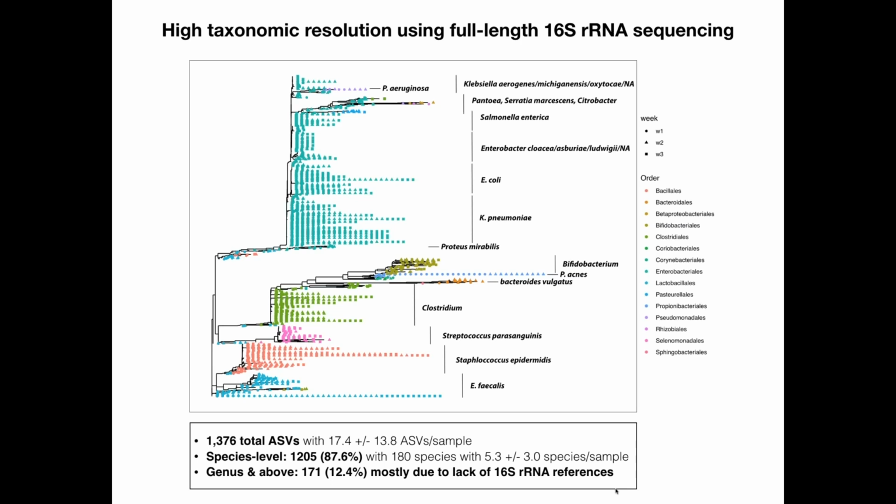So if we pull up all 1,376 ASVs, we constructed this phylogeny. Each of the tips of this tree is an ASV, and each of the dots is at a different time point, because it's a longitudinal study. If you have done 16S-based microbiota studies, especially for fecal microbiota, it's not very usual to have a 16S phylogeny with resolution like this.